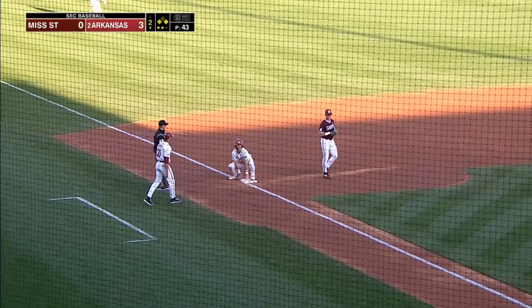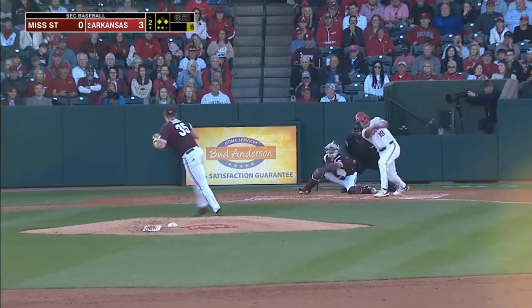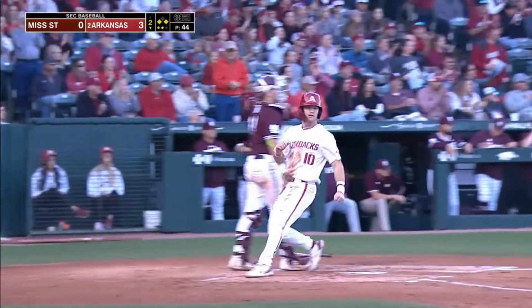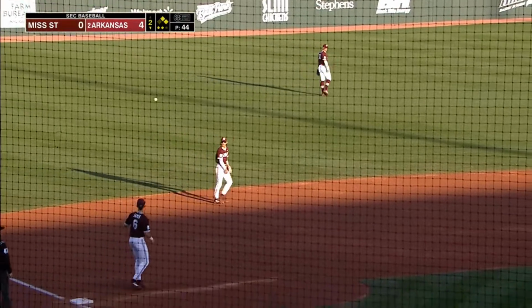And the Razorbacks put another run on the board. He's already under his belt. 3 runs in, and make it 4. That'll find the hole on the left side. Arkansas 4, Mississippi State nothing here in the second.